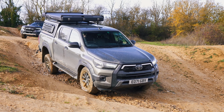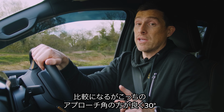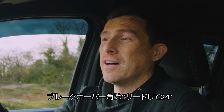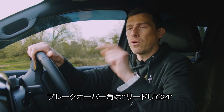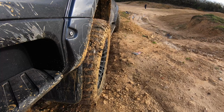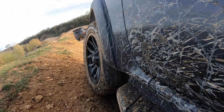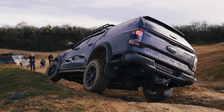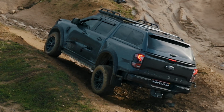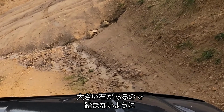By comparison, this Ranger has a slightly better approach angle by 1 degree at 30 degrees, slightly worse departure angle by 1 degree at 25 degrees, and a slightly better breakover angle. This is 1 degree better than the Hilux, 24 degrees. Dead straight now. I'm looking at ground, there's a big rock down there, don't want to hit that.